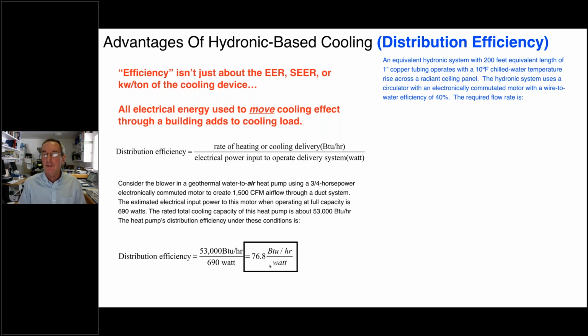The hydronic system uses a circulator. Again, it's an electronically commutated motor, a modern motor in that circulator. And we're going to assume that that particular circulator has a wire to water efficiency of 40%. And what that means is that 40% of the electrical energy supplied is actually being converted to mechanical energy, which we call head in hydronics context. And that's what's creating the movement of the fluid through the system.